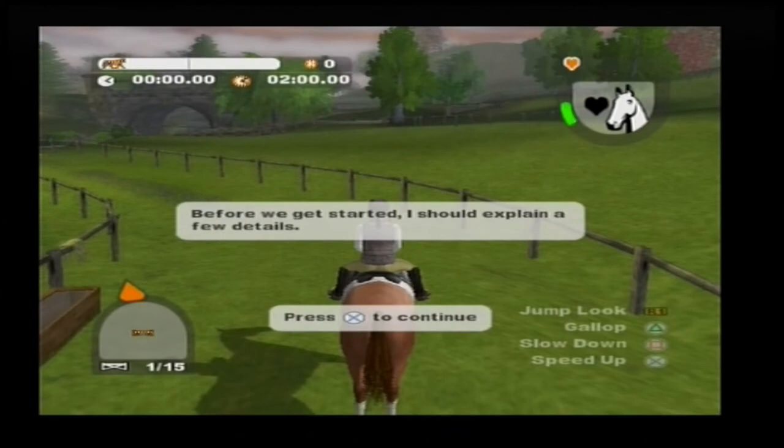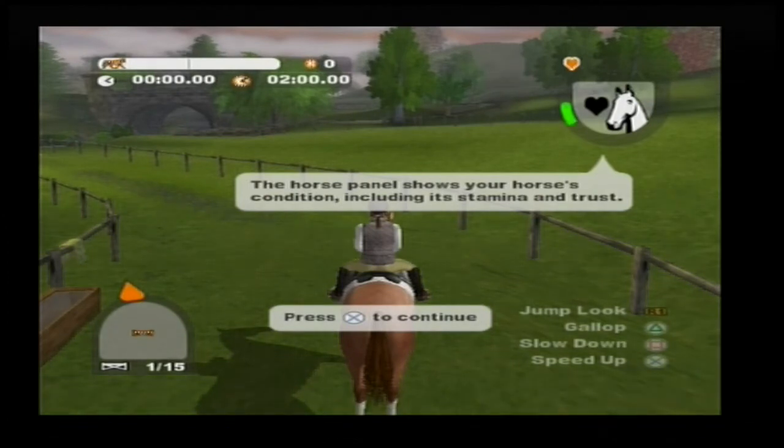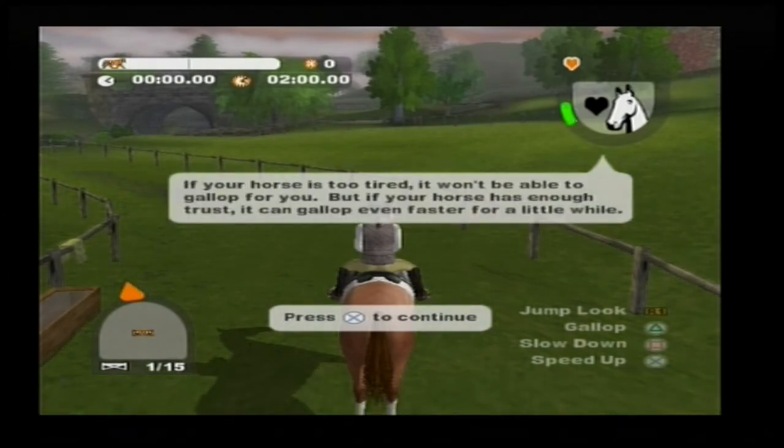Before we get started, I should explain a few details. The horse panel shows your horse's condition, including its stamina and trust. If your horse is too tired, it won't be able to gallop for you. But if your horse has enough trust, it can gallop even faster for a little while.